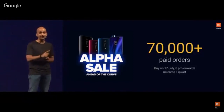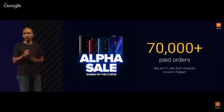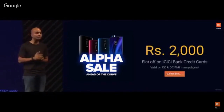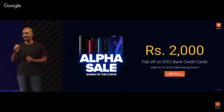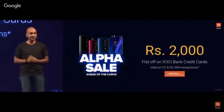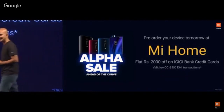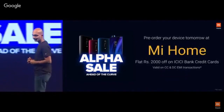And for all your alpha users, people who have put their faith in us, who paid 855 rupees even without knowing the specifics or the price, we have something special for you. We are going to give a 2,000 rupee cashback to all the alpha users if they use an ICICI Bank credit card. And for you Mi fans who could not participate in alpha sale, there is one last chance. You can go to Mi Home tomorrow, which is 18th, and you can get the same cashback offer across all Mi Home stores across the country.